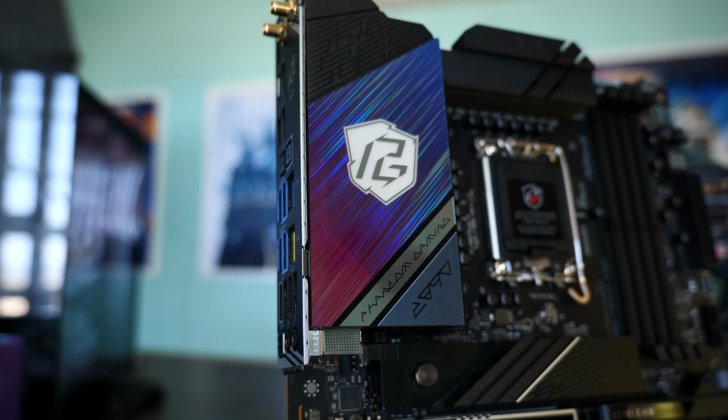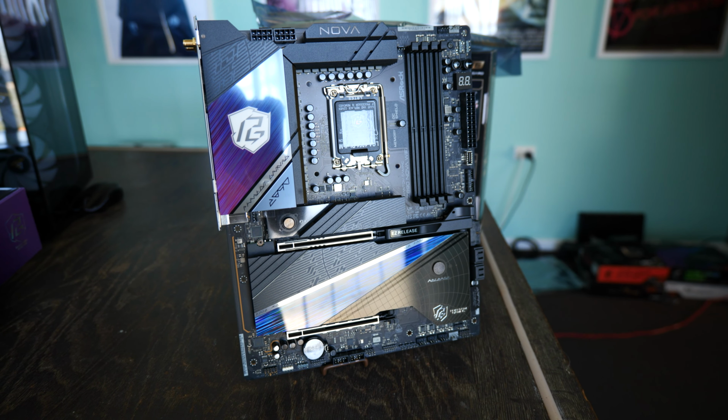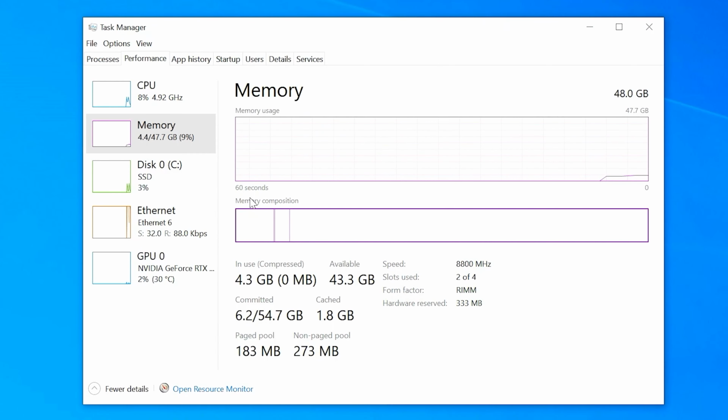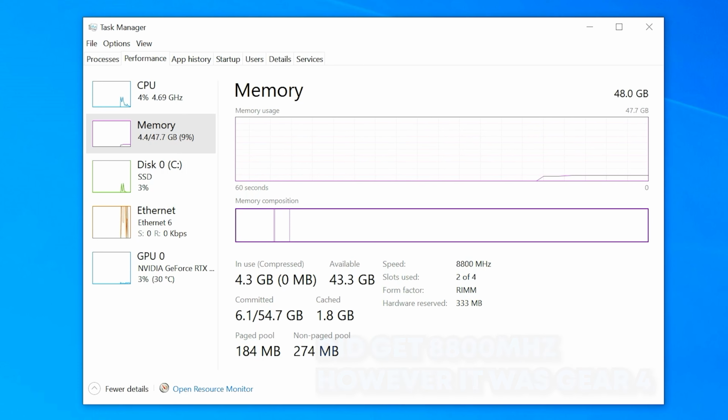Now, for today's test system, I actually used 2 different motherboards and cross-referenced the results just to make sure that things weren't in my head when I was seeing some of these low-performing gaming numbers. For this, we used the ASRock Z890 Nova, and this managed to get a memory speed of 8600 megahertz with a setting of Gear 2. So we're getting the best latency mixed in with that 8600 megahertz. And this was done at CL40, if you're wondering about the latency numbers.